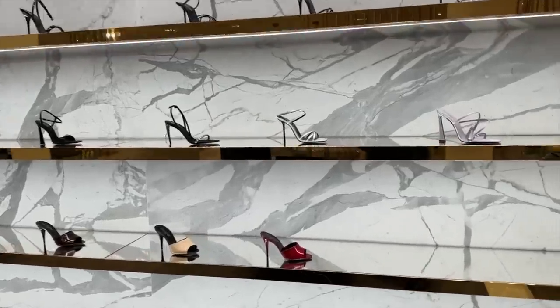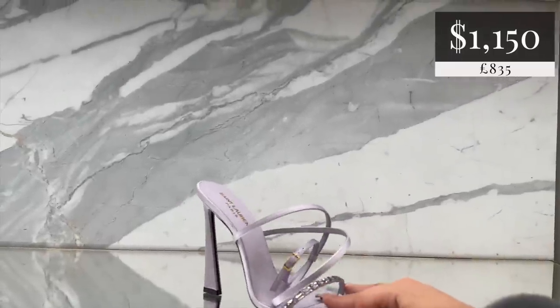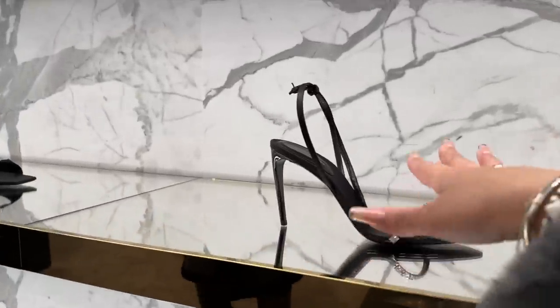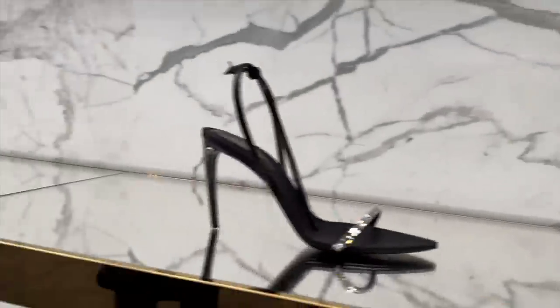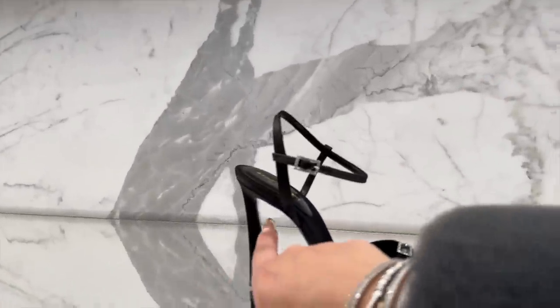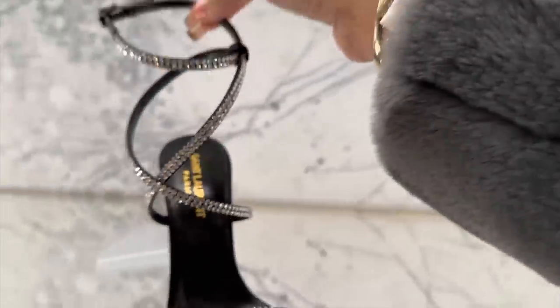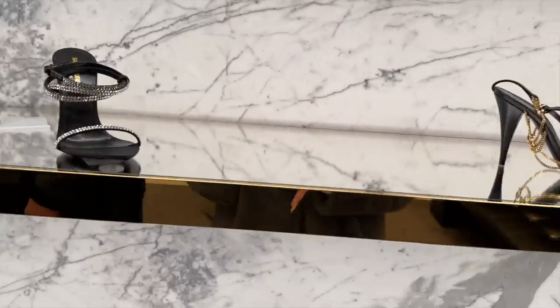Saint Laurent, these strappy heels are having moments. All of the little strappy ones, the really delicate, chic, very feminine. Also, this heel, I feel, is also having a moment with them. I mean, look at these, with a little snaky up the foot.